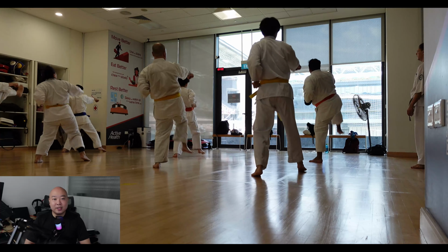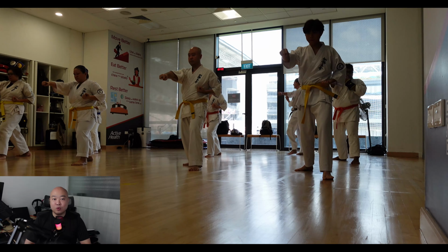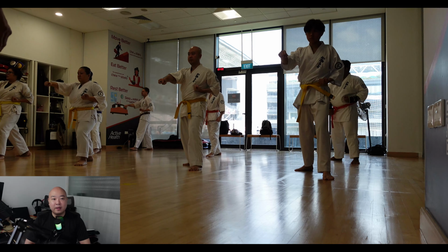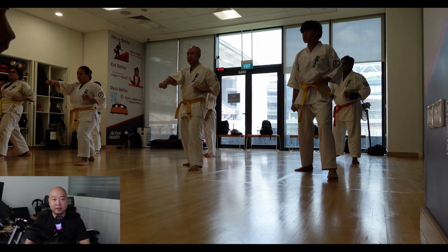We use sanchindachi, which is the hourglass stance, for power techniques like shuto uchi, which is the knife hand strike, or uchi uke, which is an inside block. And of course, for defensive techniques, we would practice gedan barai, which is a downward parry.